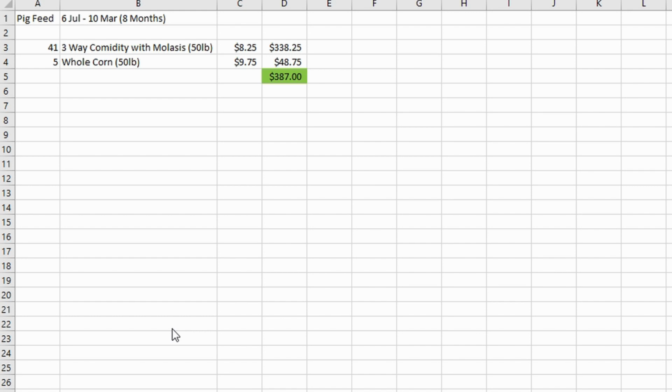Anyways, so we're going to get into the feed cost and what we fed them. So from day one, when we got them, we stuck with the same kind of feed. We got a commodity blend, it was just a 3-way commodity with molasses. It came out to about $8.25 a bag. And we went through 41 bags total.